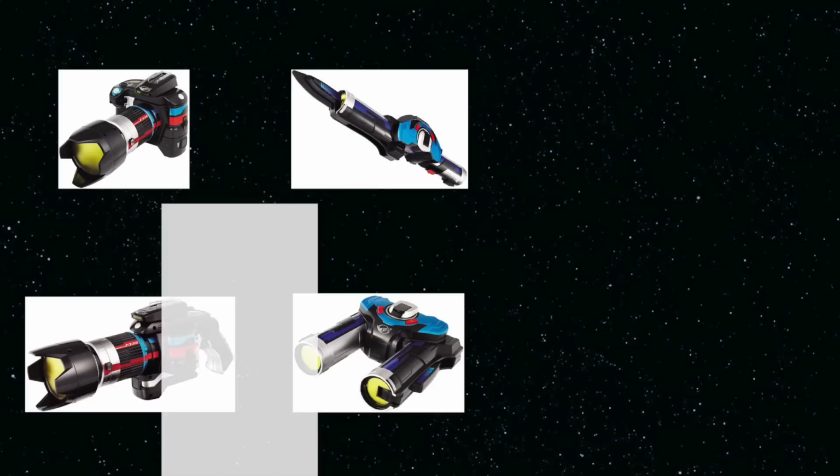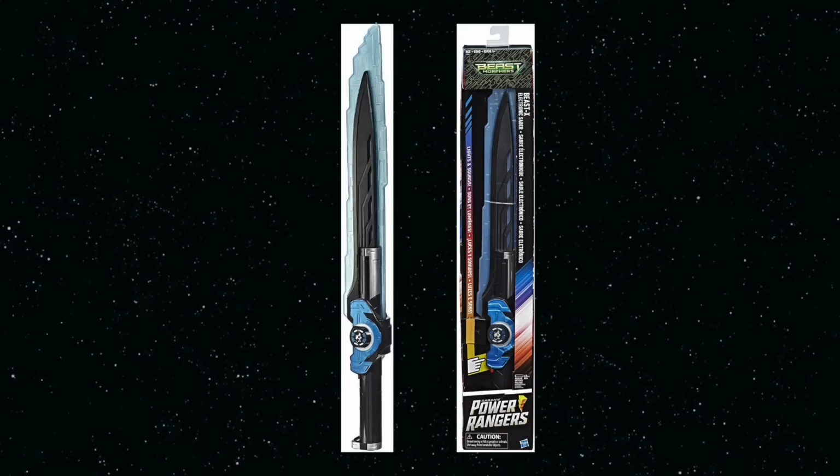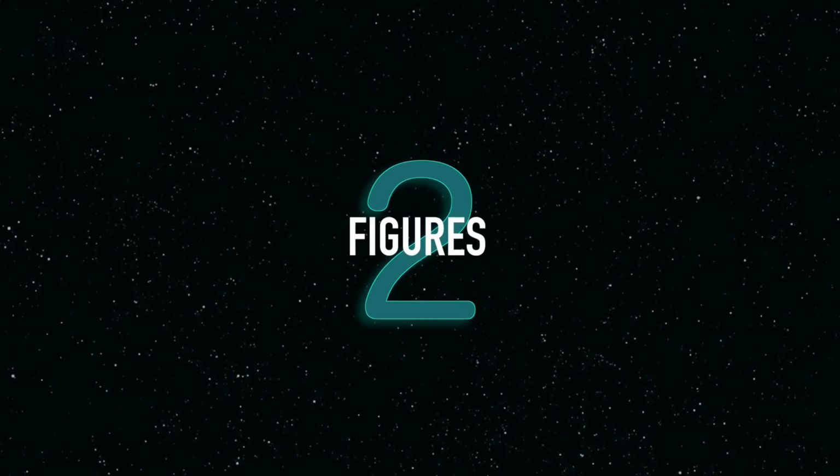We see the Japanese toy line was able to do this really well for the Ranger's main sidearms. I feel like it would have been much more relevant to the show and the theme of Power Rangers and transforming things than the permanent light up effect piece version, which looks really cheap and like something you'd get at a fairground. Number 2, figures.